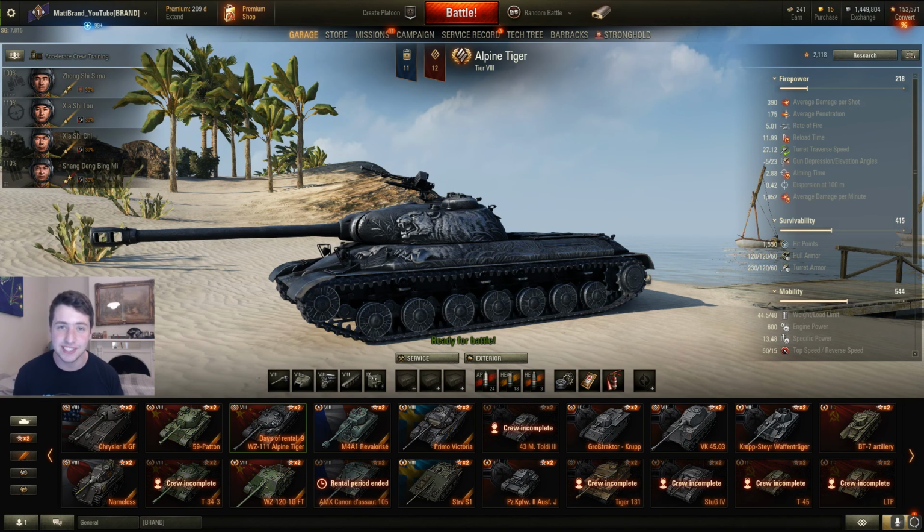Of course, we're going to start with the history of this tank, then we're going to go into its top 3 and its bottom 3 quirks. We're going to give it a brand score, we're going to look at some ace tanker gameplay, and then I'm going to give you my final thoughts on why you guys should really try and grind for this tank, because it is so cool, but it has additional benefits as well.